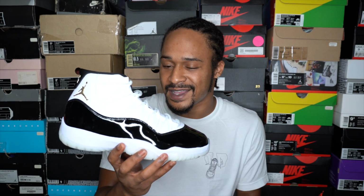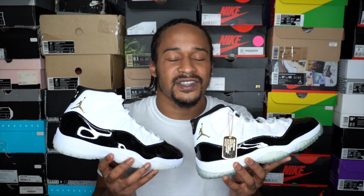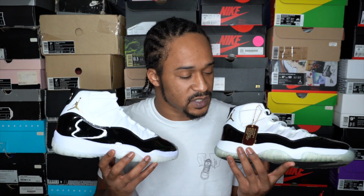So now we all get these Gratitude 11s that aren't the exact Defining Moments 11s that we wanted, but we settled for them or grew to like them. And now at this point, Jordan Brand can re-release the Defining Moments 11s with the mesh upper and the gold hang tag and all the Defining Moments paraphernalia whenever they want. They could even do this next year, and I know that sounds crazy. They wouldn't even do that next year after dropping these, but they really could and would still sell out every single pair. And y'all know that's true. They do it all the time.